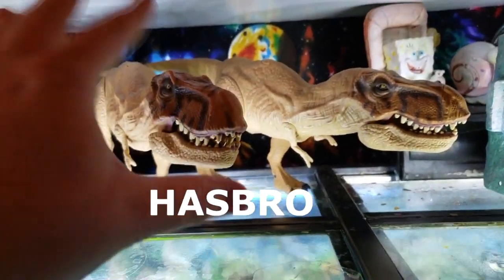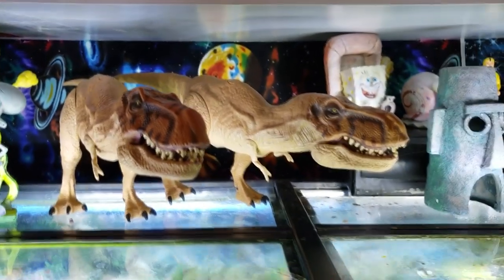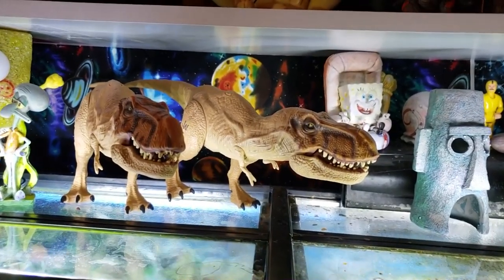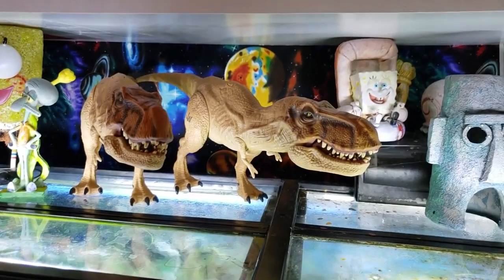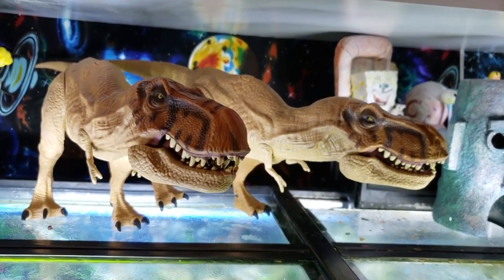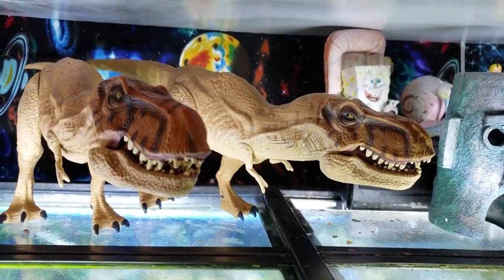And these T-Rexes really, really suck. But if you want to check out another fun video I did, the card is right there right now. Click on that card. I had a lot of fun when I got these two dinosaurs. And I had a lot of fun with them, even though the figures themselves are kind of crap. Check out that video if you want to see just a really, really fun video that I did with these guys. They kind of run wild, and let me tell you, they're kind of panty snoopers. You'll see what I'm talking about if you click that video.